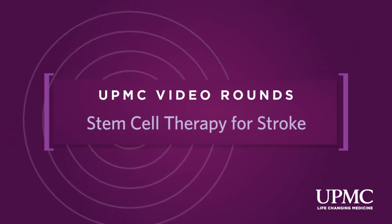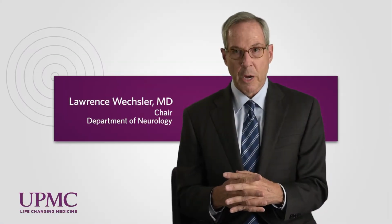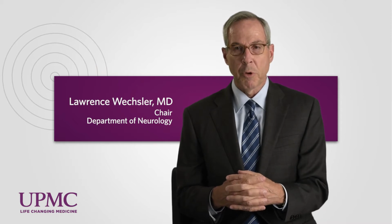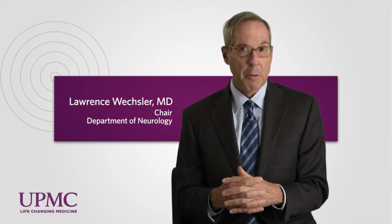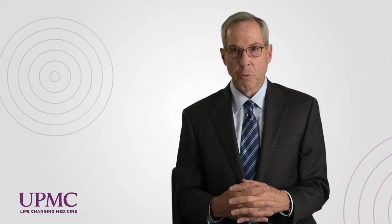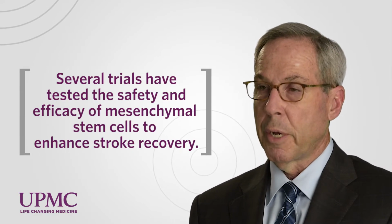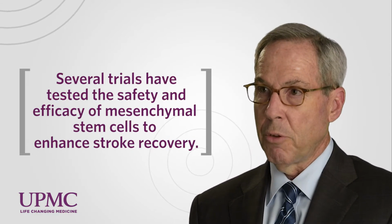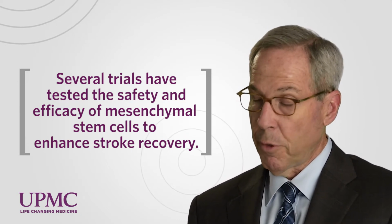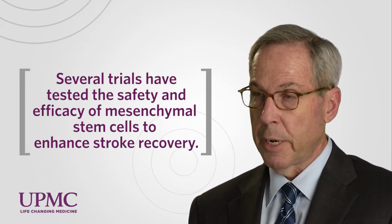There are a number of different cell types that have been tried for enhancing stroke recovery, but the one that is most commonly used now is a cell type called mesenchymal stem cells. They can come from a number of different sources, but again, the most common one being used is bone marrow-derived cells. Several early phase studies have tested these cells in stroke patients to see, number one, if they are safe, and number two, whether there's any indication of enhanced recovery.